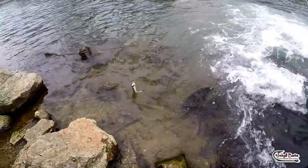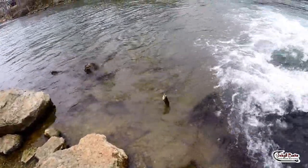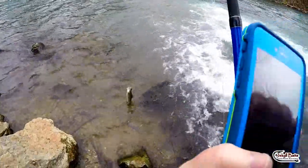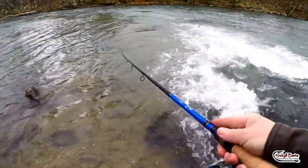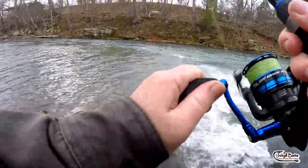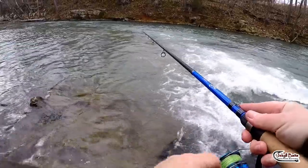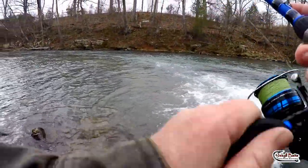Wow, the river is full of browns today, y'all. Full of them. Beautiful brown. Finally got smart, changed over to a white spinnerbait, and that's what we got. Decent one. That is a decent one. If I... Oh, shoot. Stay pinned, buddy. Get out of that current.